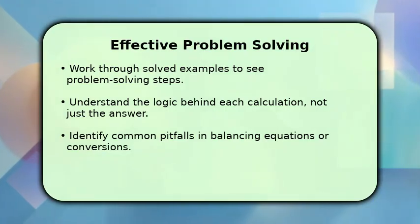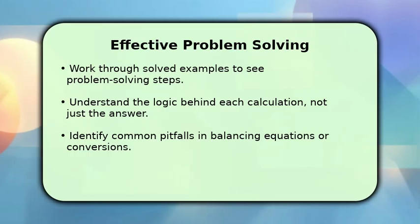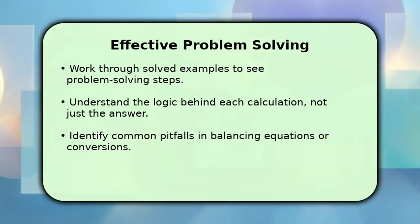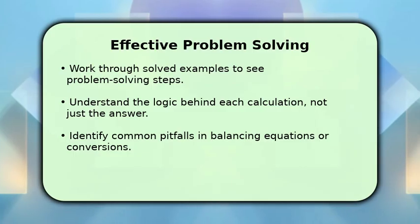For effective problem solving, don't just read. Actively work through solved examples. Pay close attention to the step-by-step process and the logic behind each calculation, rather than just memorizing the final answer. Identify common pitfalls, such as errors in balancing equations or unit conversions, to avoid making similar mistakes on your exam. This active engagement is crucial.